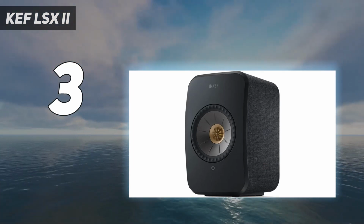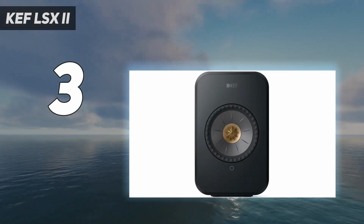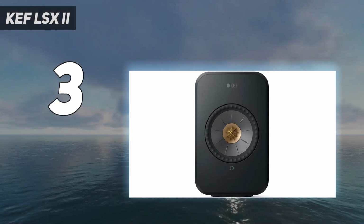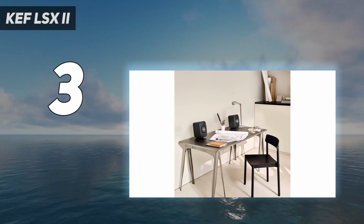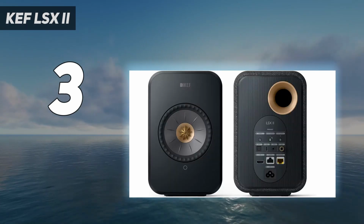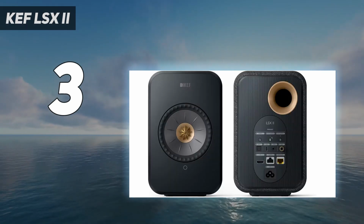These aren't for filling massive rooms with sound, but if you want to turn a workstation into a high-quality listening station, these speakers will excite and delight no matter what kind of music you're listening to, and with 5 very distinct finishes they'll look great with any kind of decor too.